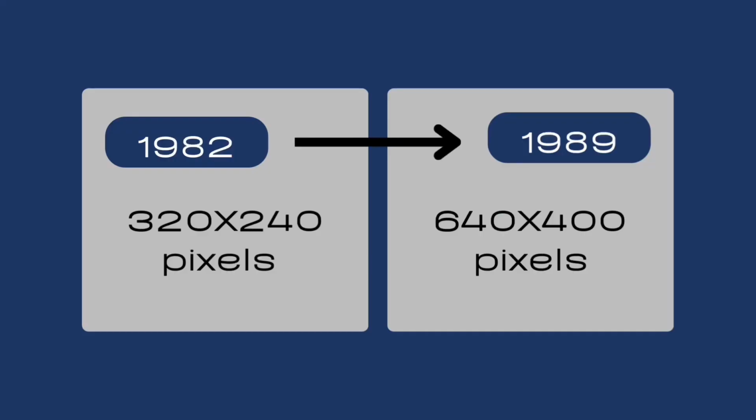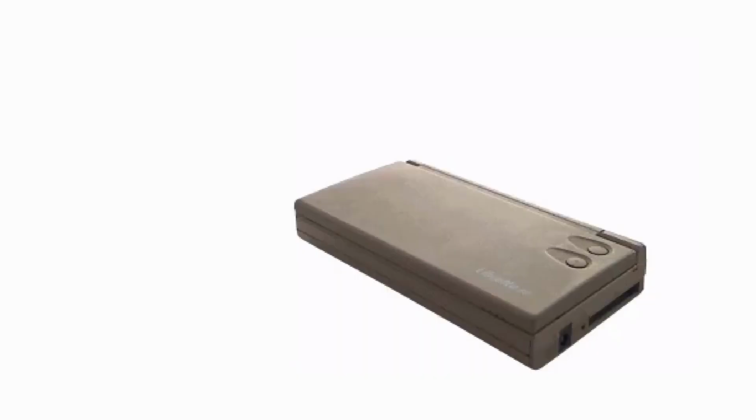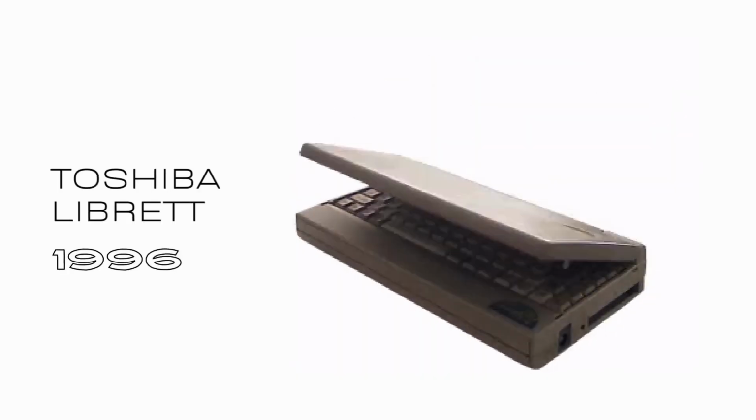You can see from this evolution, there's a change made from 1982 compared to 1989. In 1982, they used 320x240 pixels, and the development in laptops basically made a change when in 1989, they used 640x400 pixels. The third one is the Toshiba Libretto.